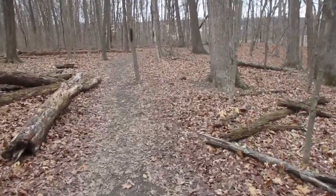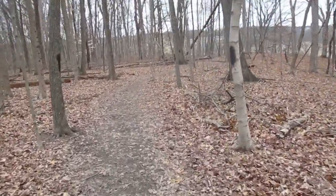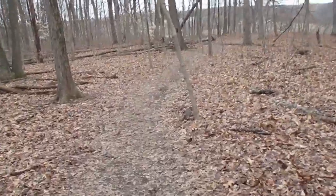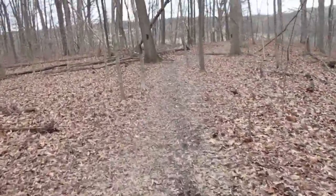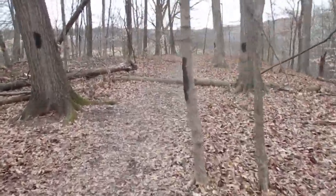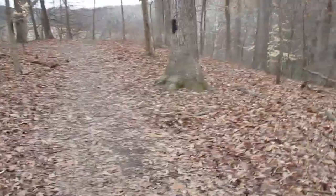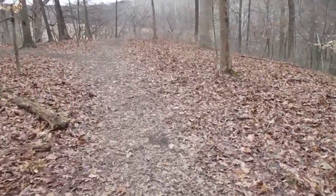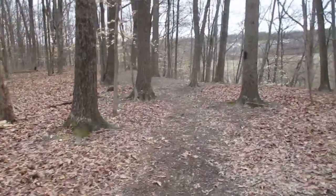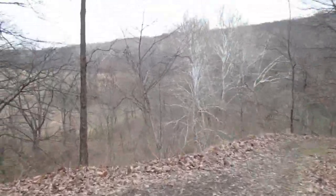I wouldn't call it a parking lot. I have not had a chance to go to the right yet, because last time I was here, I was pressed for time. So we're gonna go to the right this time and go all the way back. If you go that way, that'll take you back to your car. But we're going to go this way. I want to go all the way back. But check out this view. This is really cool.